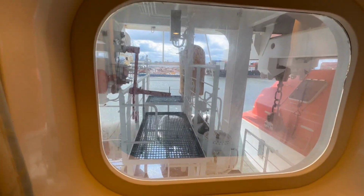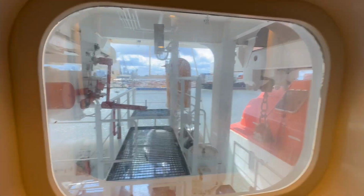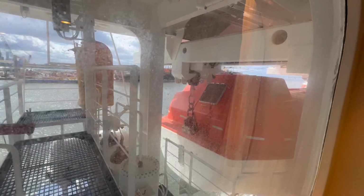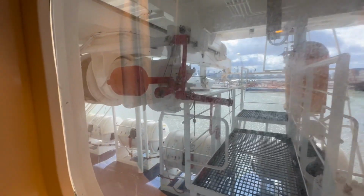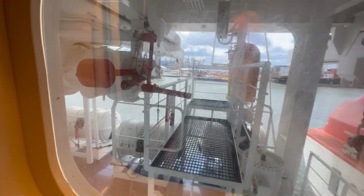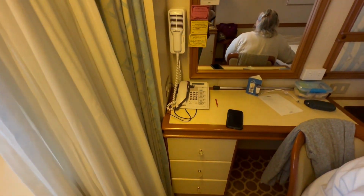This is obstructed view. They call it obstructed window view, but it's not as obstructed as some of the other window views. For argument's sake, next door, they'd just see that lifeboat. They wouldn't see much else, whereas at least we're in between lifeboats. So we've got a lifeboat there and a lifeboat down there, I think. Okay, and we've got a phone here.